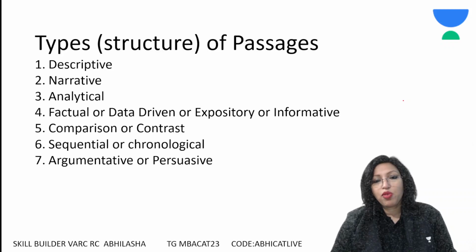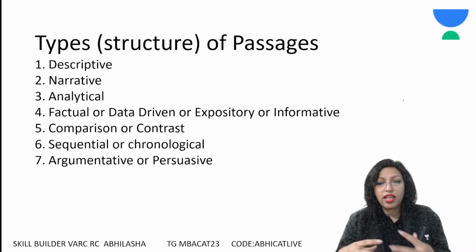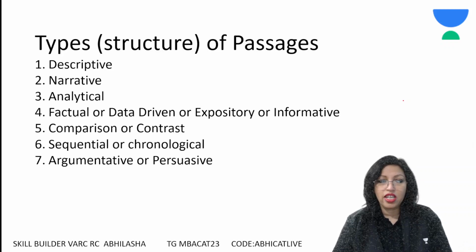Now, when I say types of passages, I don't really mean the genres of the passage. What I mean is the structure of the passage. How does a writer write a particular passage? That's what I mean when I say what are the various types of passages. So here are a few types that I have put down.